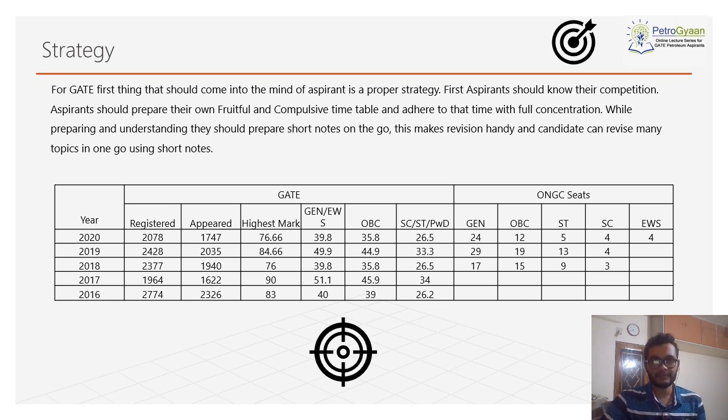So there is a table which describes the competition for all categories, and there is a relation between the number of candidates appearing in GATE and the number of vacancies, like the number of seats in ONGC. There was a peak in the number of seats in ONGC in 2019. After that, the seats of ONGC have gradually decreased, while the number of students appearing is almost constant, and the cutoff is almost constant. And for the year 2020-21, not a single vacancy was declared by ONGC.